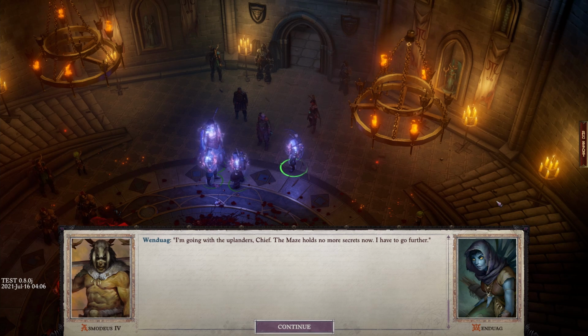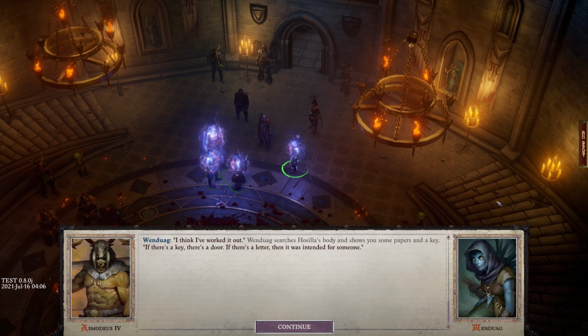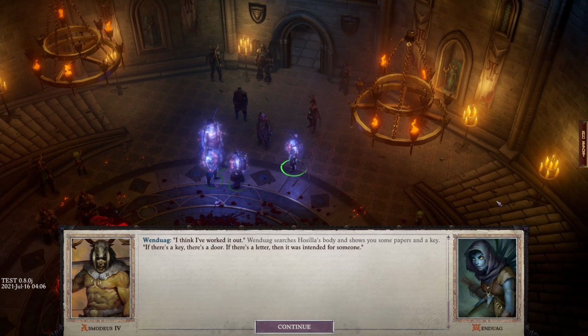I'm going with the Uplanders, Chief. The maze holds no more secrets now. I have to go further. Sol heaves a sigh. You always had to go further than everybody else. But what can I do? Go on then, but make sure to come back to us somehow. But where are you going? Where's the way out? I think I've worked it out.